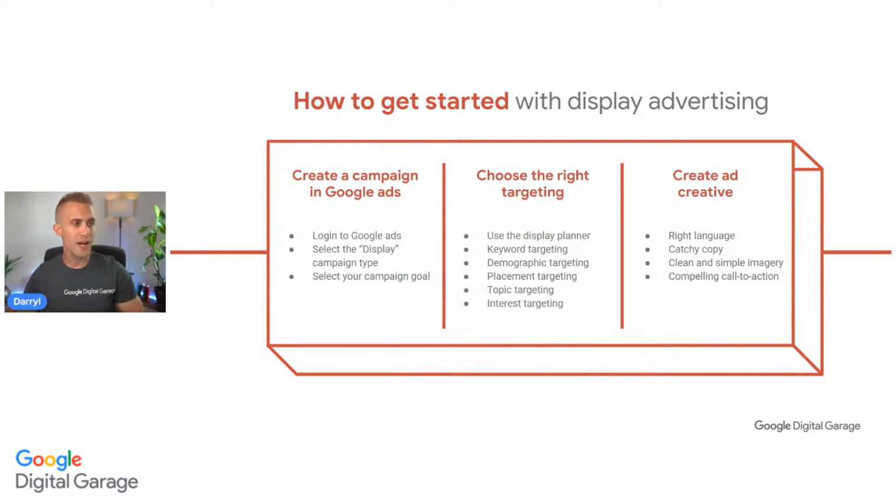We want to make sure we've got the right targeting. We also want to create an ad creative, very similar to the one before. But if I see this display ad, I don't want too much information. I don't want to be overloaded. So write something that's catchy with the right language, clean and simple imagery with a very compelling CTA. Now, CTA stands for call to action. Once you've done that, hopefully it'll start driving more people to your actual website. Display marketing is great for brand awareness, not necessarily for driving sales.